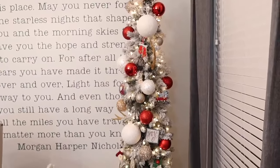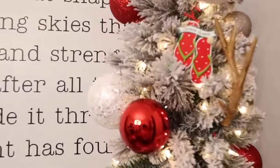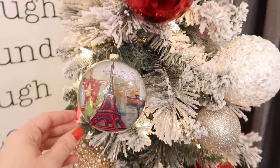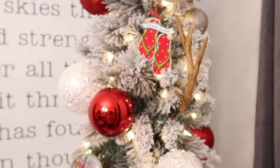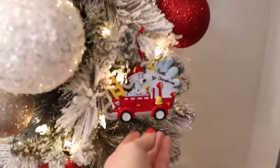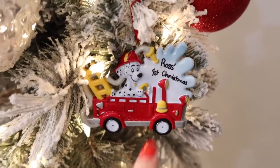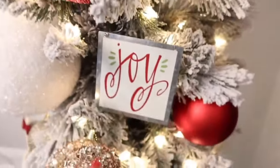So I actually ended up adding a few more things to Justin's tree. I was digging through some of our ornaments and I forgot that I got these. This one's from Grand Cayman, and then I also got one from Paris. I was thinking I was gonna do a travel tree, and I just always forget to collect the ornaments. So I didn't have enough to really do a travel tree, but I ended up putting some sentimental ornaments on his tree. So we've got Ross's first Christmas over here. The lights are really messing with the focus on this camera, but for Ross's first Christmas, he had a firefighter room.